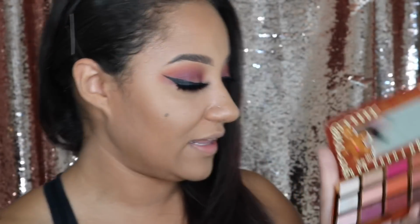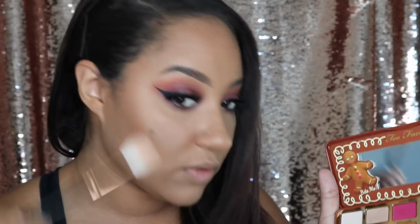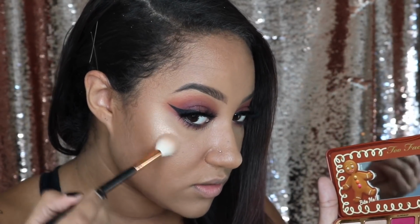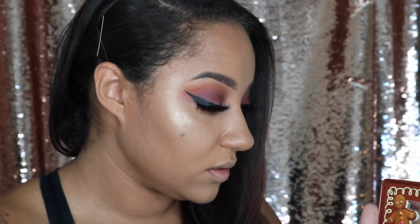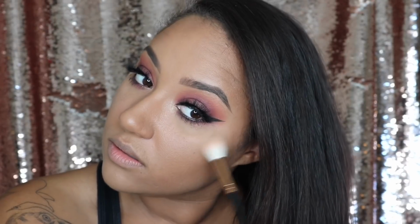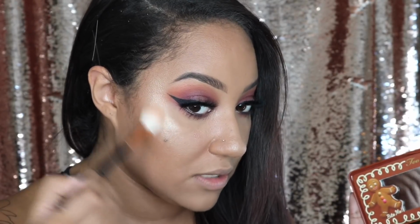One thing that I did want to try out because it was such a pretty inner corner highlight, this Spiked Eggnog, I actually want to try it as a highlighter. So I'm gonna go in with the highlighting brush, go into Spiked Eggnog right here. We're gonna just dust around in here and try it. Yes, blinding. So in case you were wondering, the color Spiked Eggnog is the perfect highlighter for medium skin tones. I'm into it, it's pretty.